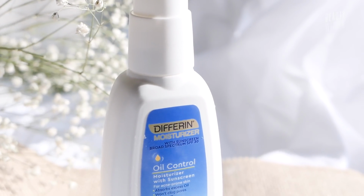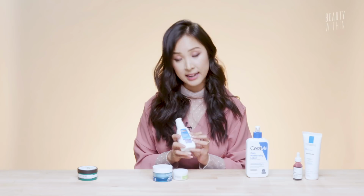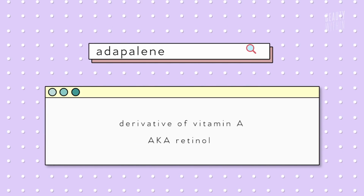All right, so this is the one I was really interested in trying. This is the Differin moisturizer with sunscreen, SPF 30. It's the oil control moisturizer with sunscreen, and it's for acne-prone skin. I'm not sure if all Differin products have adapalene in it, but that is their key ingredient. Adapalene is a derivative of vitamin A, aka retinol.